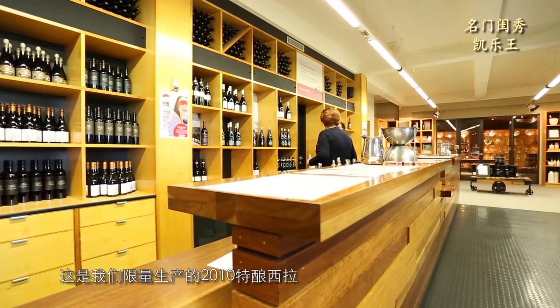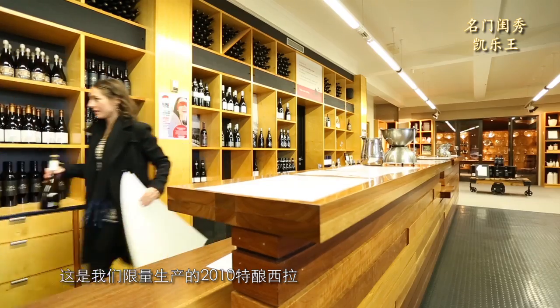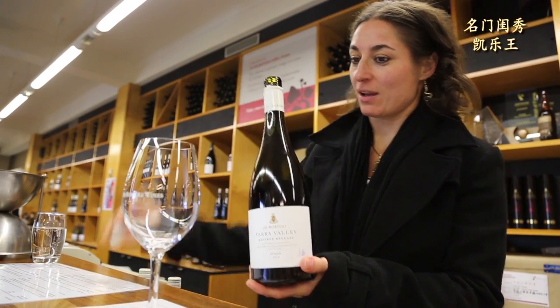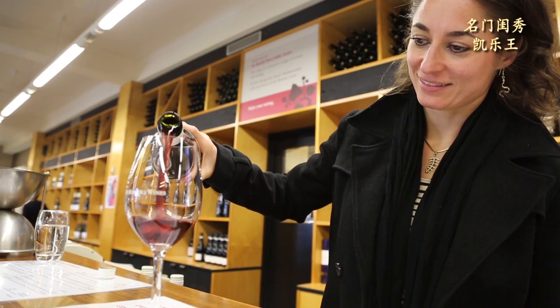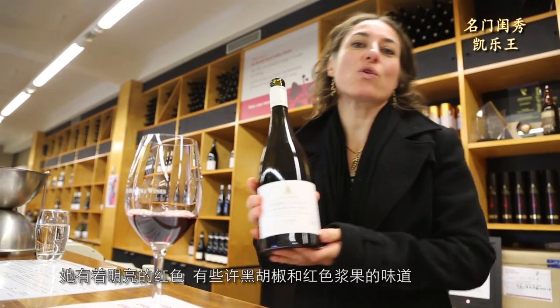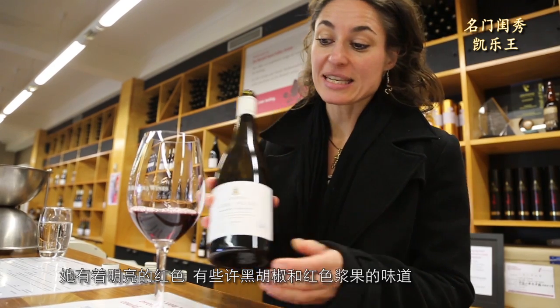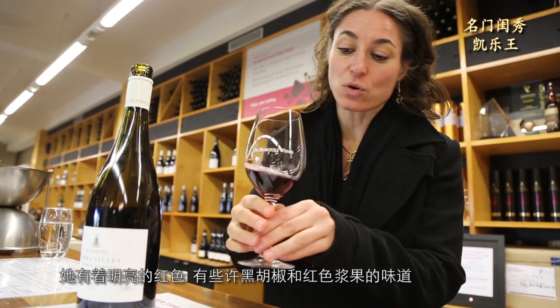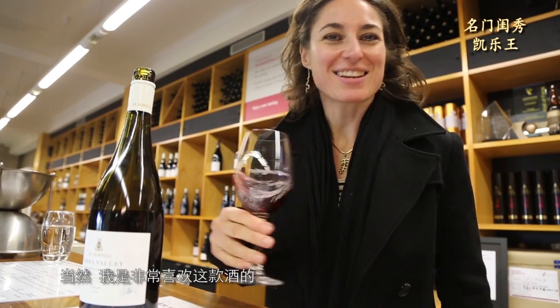Okay, so this is one of our Yarra Valley Reserve Release Syrah. There you go, so it's got a gorgeous red colour. It's a 2010 vintage. So you can see from the glass here, the colour is still quite bright. Absolutely delicious, I love this wine.